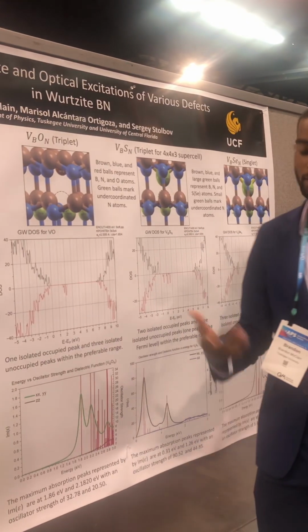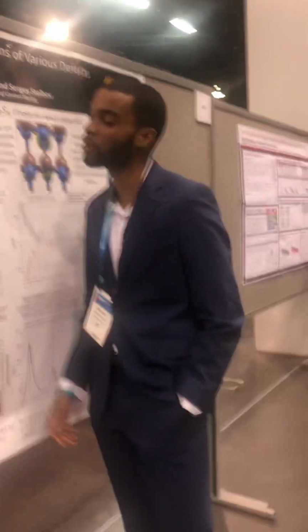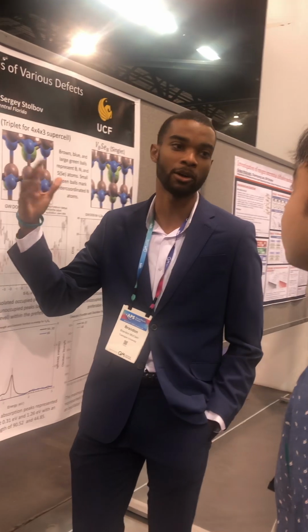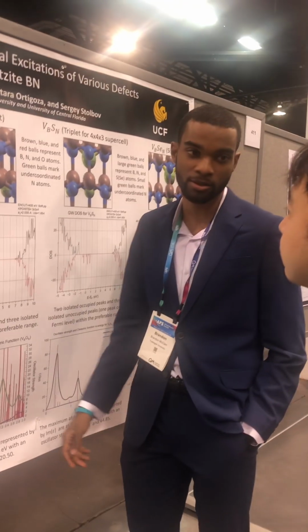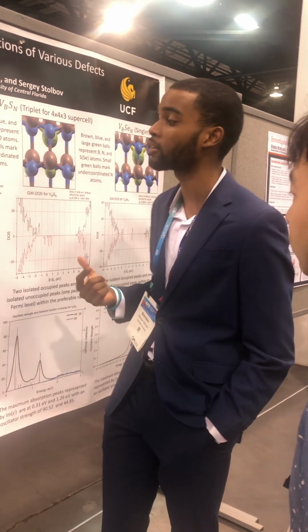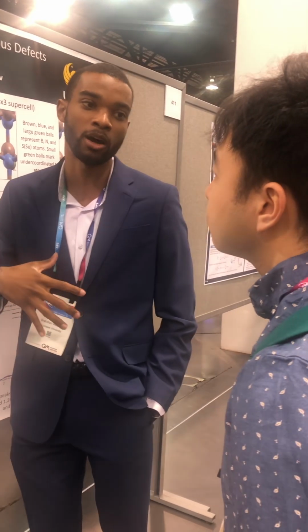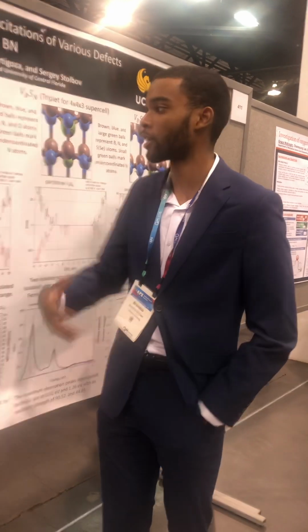Right. And Dr. Stolbov had a really smart idea: because the triplet is like 2 electrons, one in the ground state, one in the excited state, that's an even number, right? So we're not considering the semicore S electrons. We're considering only the p valence electrons in regards to the formation of this defect. We have some that are hybridized, that are bonded. Then around the dangling bond, we have your spin-aligned, localized electrons, right?